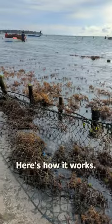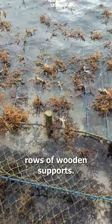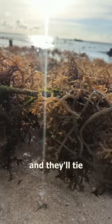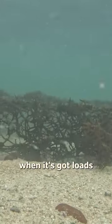Here's how it works. When the tide is out, farmers will mark out a large square box, and inside that box they'll place rows of wooden supports. Then they'll take a long rope and tie small pieces of seaweed, and then that rope will get tied to those wooden supports, and it's usually collected and harvested after about 30 days when it's got loads bigger.